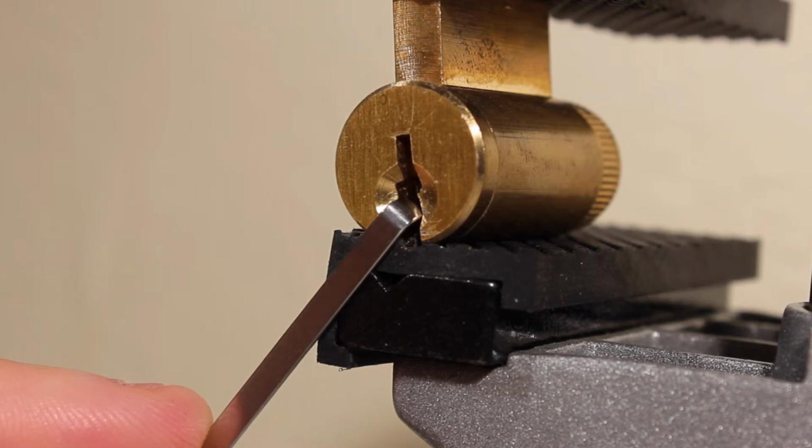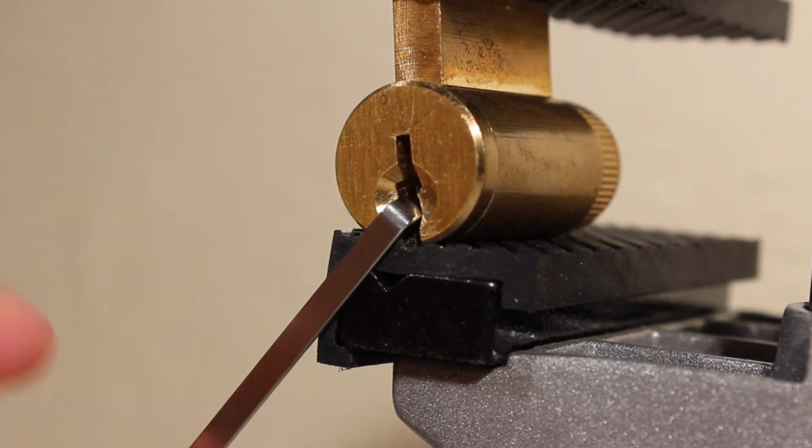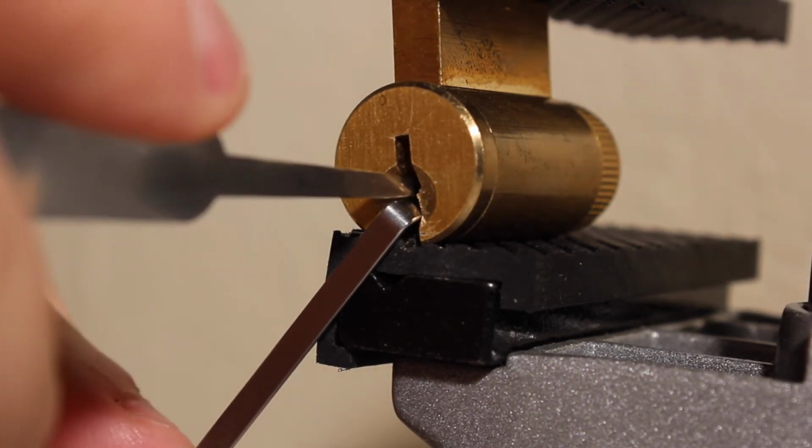Now you need the pick. I'm going to use just a simple hook pick. What you're going to want to do is hold the pick like you would a pencil, and stick it in the lock right above the tension tool.